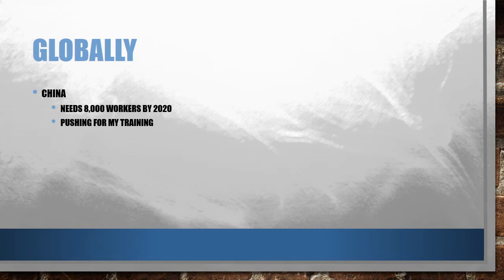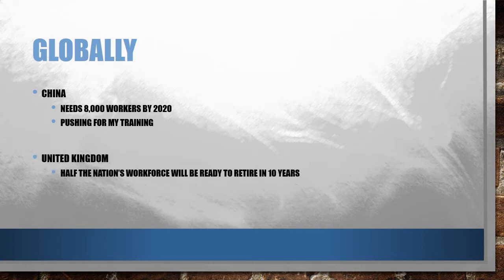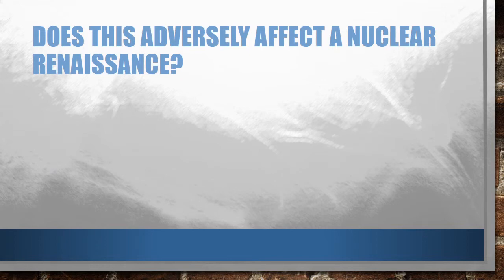In a study conducted in 2002, the United Kingdom concluded that half of the nation's nuclear workforce would face retirement in the next 10 years. Other countries have tried to pull U.S. workers by enticing them with overly lucrative contracts to come work there for a few years. So does the personnel shortage adversely affect a nuclear renaissance?